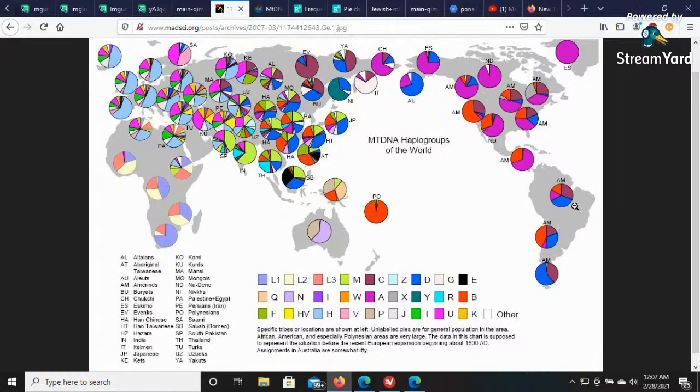And plus this darker color is also Asian. So the blue color and this dark purple color is Asian. So over half the population, and here in the southern tip of South America it's almost entirely Asian mitochondrial DNA. So this is one extreme. Europe is the other extreme, where there's hardly a sliver of Japhetic mitochondrial DNA or Asian mitochondrial DNA.